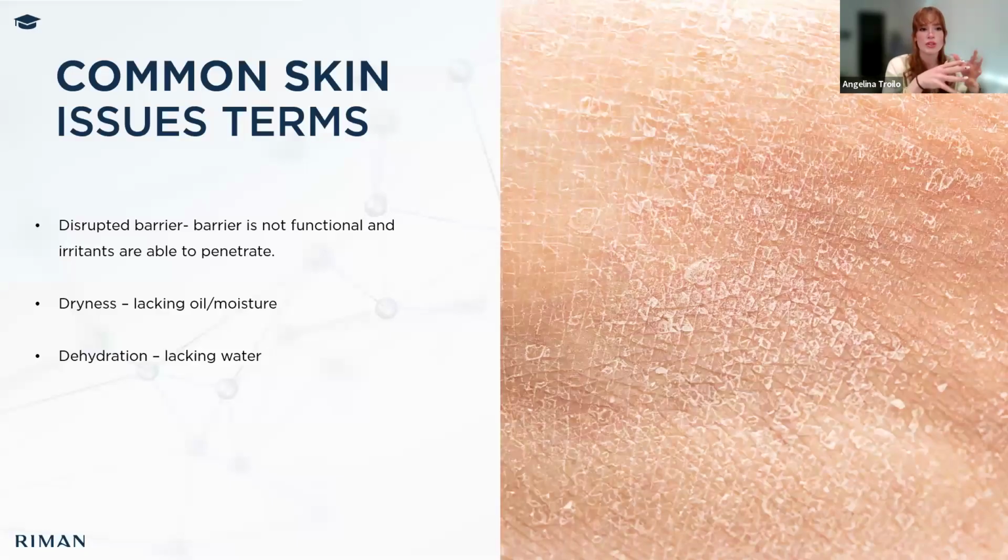The first three I've grouped together, as I find them all relevant to each other. The first is disrupted barrier. When I showed you that brick and mortar structure in the beginning, your skin barrier is the tight packing of your skin cells and the lipid, or oil-based, environment. When this is not functional, irritants can penetrate, and water from within your skin can evaporate out into the atmosphere. A disrupted barrier can either be lacking lipids, leading to gaps in the barrier, or the cells themselves can be lacking water, which causes them to shrink, leading to gaps. Those are two potential ways your barrier can be disrupted, not to mention irritants penetrating in and blocking the proper formation of a skin barrier.